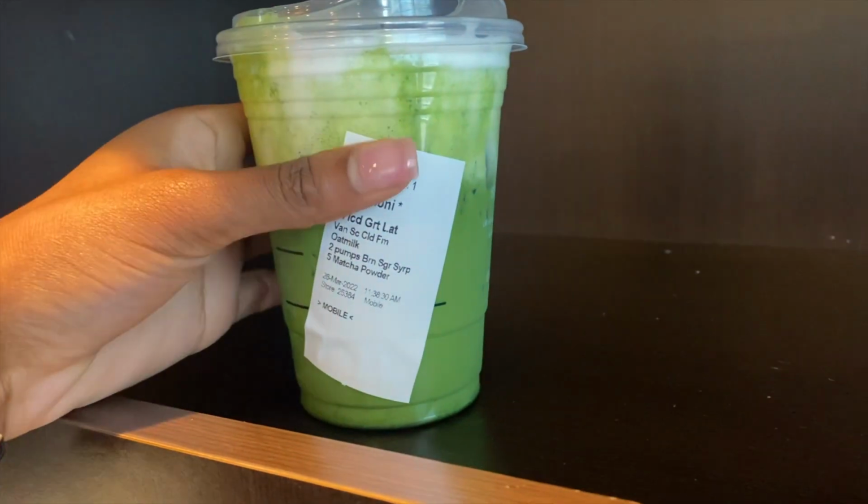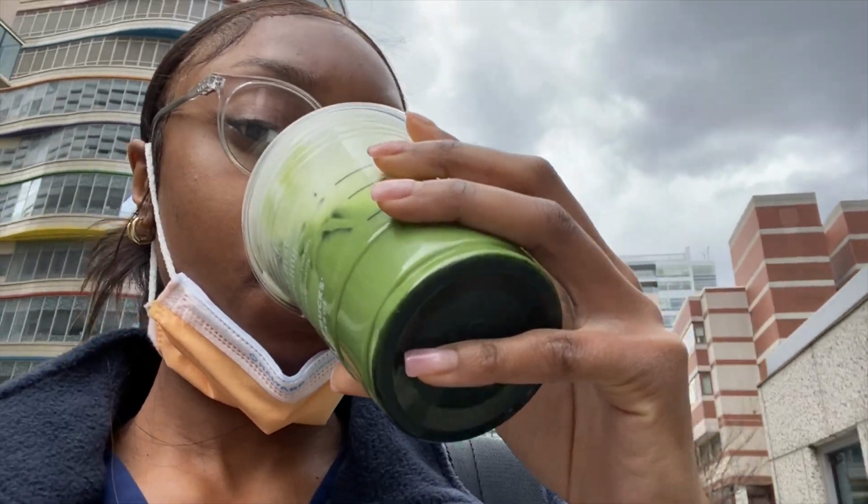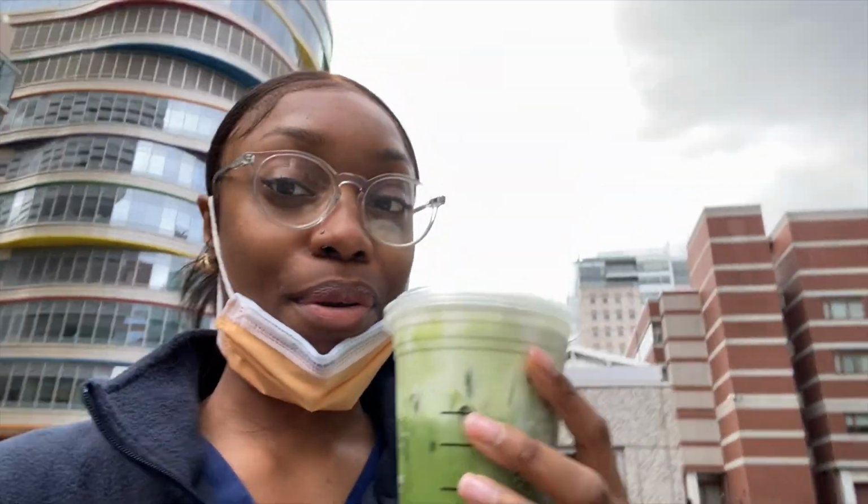Just a quick midday check-in. I'm on my way to Starbucks because I like to get some caffeine to just keep me going, keep me up. I have to update y'all on what I've been doing. The caffeine is secure. This is a matcha latte. It's natural caffeine. I'm telling y'all, it's a matcha latte with vanilla cold foam, oat milk, brown sugar syrup, and matcha.